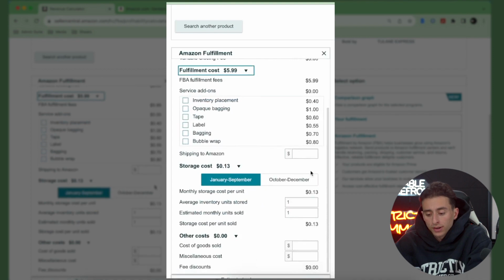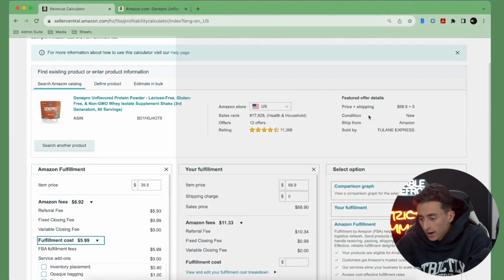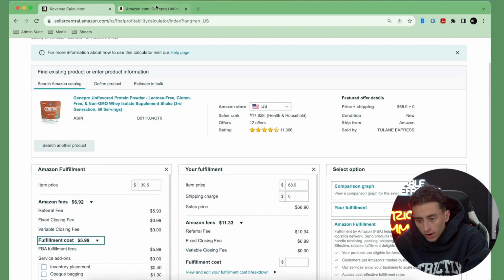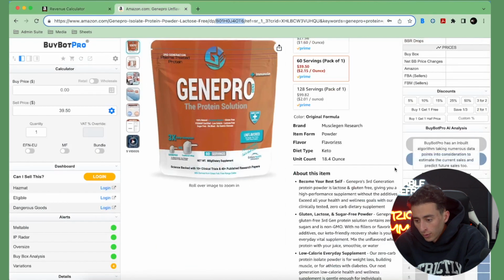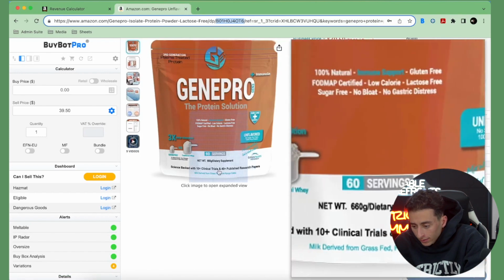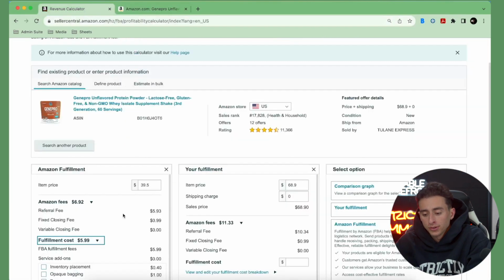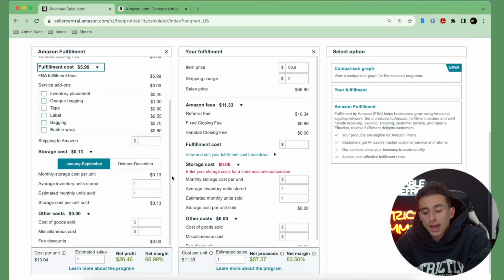Anyway, if we scroll down, now there's a couple other fees that you're going to have to put in here. So we need to actually know the weight of this item. So we're going to look on Amazon just for the weight of the item real quick. It's 18.4 ounces. So 18.4, right? Let's see. That's like 1.5 pounds. So in shipping, if you're paying SPD shipping costs, you're going to pay anywhere from 25 to 40 cents a pound.